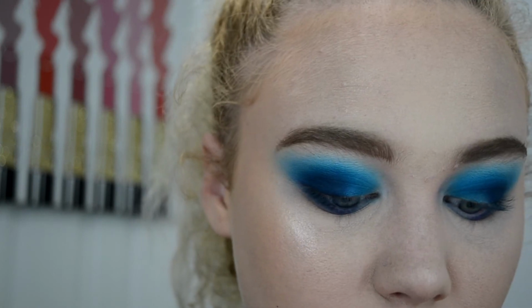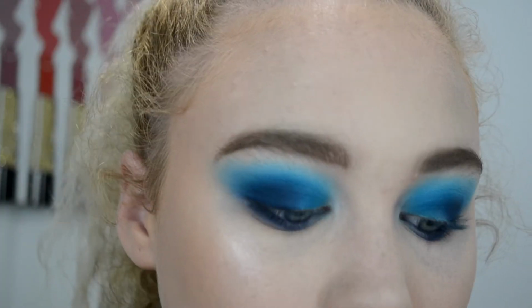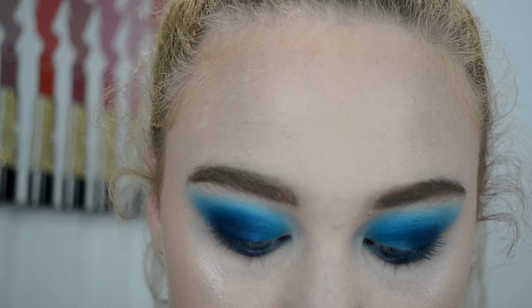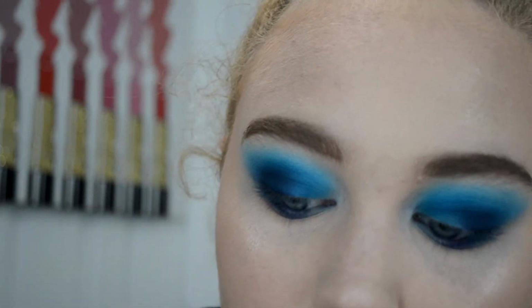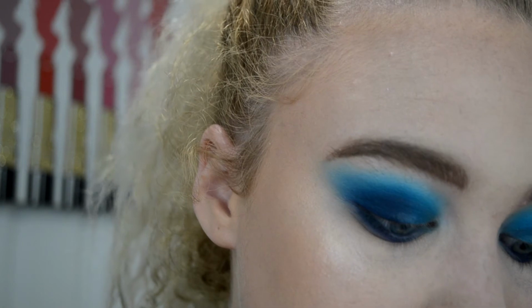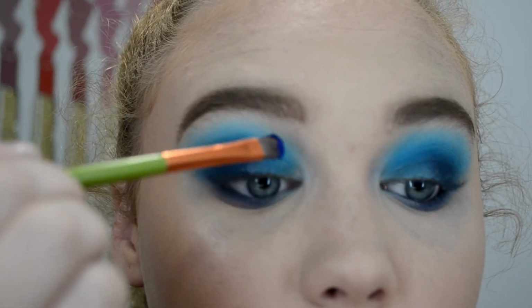Ooh, I like that. So here's what we have so far. I'm going to put the shade Ocean Ice on my lids. I know that for sure. But I'm going to go in with a little bit of glitter glue first because it does look like a chunky glitter, and I want to give this the best chance possible. Then I'm just going to pick up Ocean Ice on this brush and see what that looks like first. Here goes nothing, boyos.